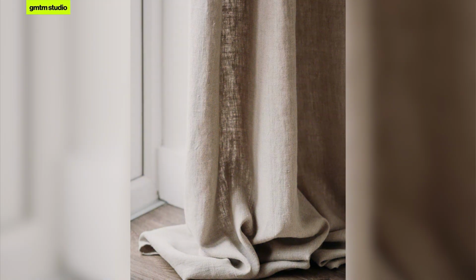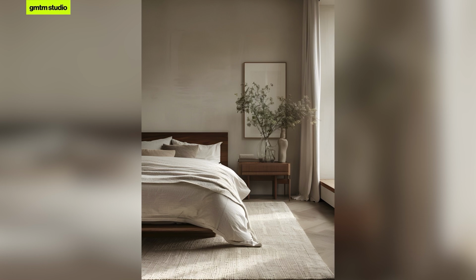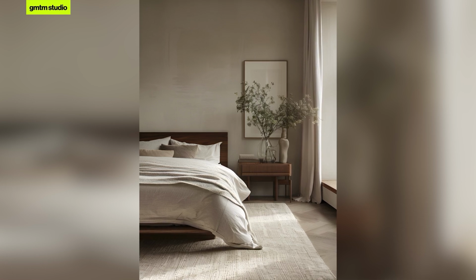What other natural materials can elevate a space that might not be so obvious? First, natural textiles, things like linen, cotton bedding, and natural curtains. Use materials that are organic and natural. They make the space look more high-end.